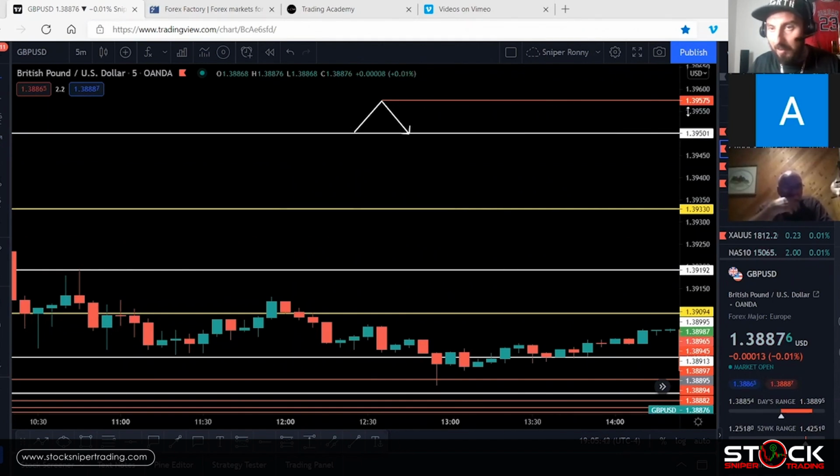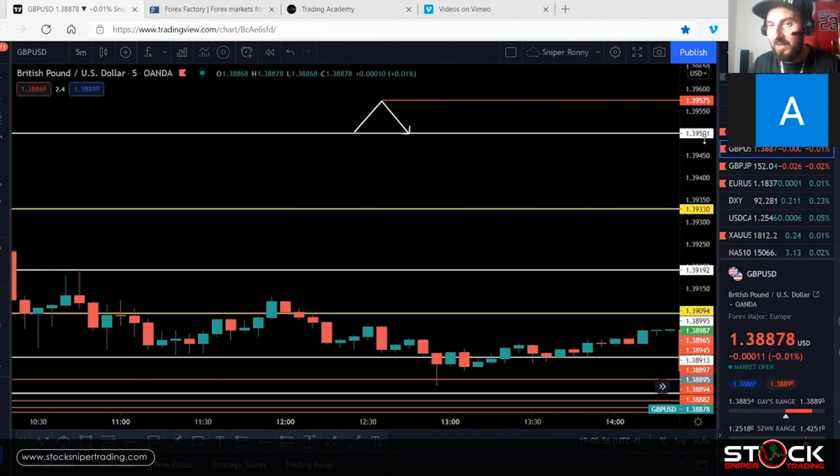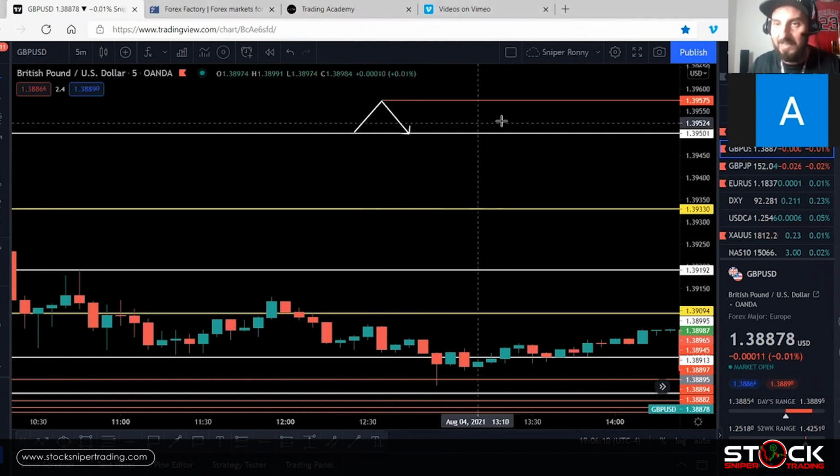So up here, it moved to 139.57. Remember the fifth decimal place? That's just a pipette. What I'm concentrating on is the seven. So we moved from 139.50 to 139.57. So that's a 7 pip move. If you were to do a standard lot, which I'm going to teach you guys next, you would make $70 on that play. Just that little play up there, 7 pips on a standard lot, 1.0, you would make $70.